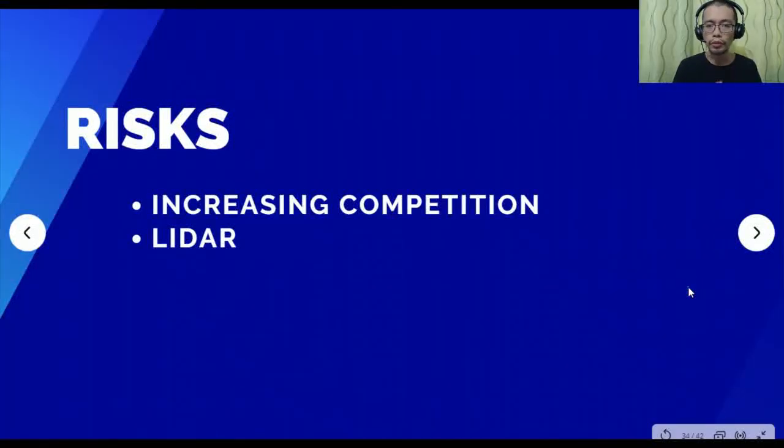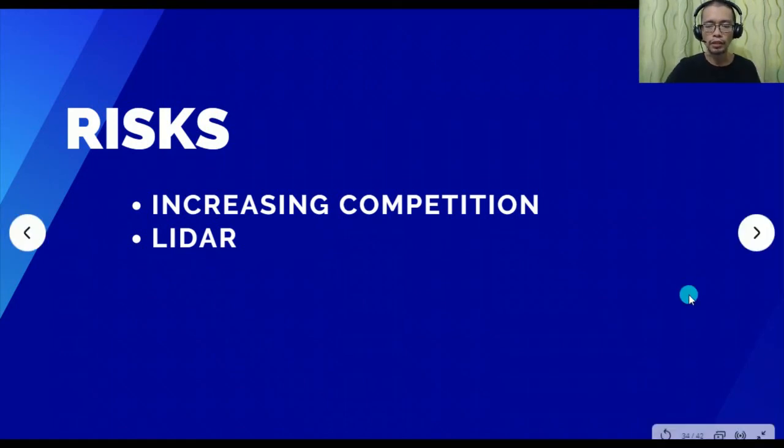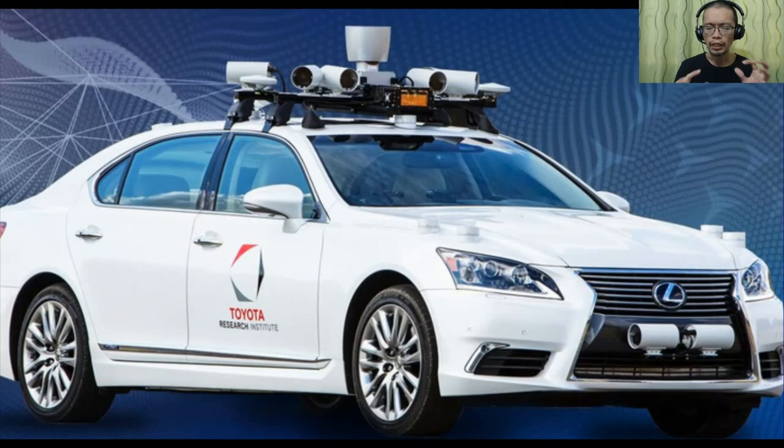The next risk for Tesla is LiDAR. LiDAR is a laser-based system for implementing computer vision. Right now, Tesla uses optical cameras for computer vision, so they're not using laser technology or LiDAR for their self-driving capabilities. And the main reason for that is LiDAR is very bulky. It's not cool to look at all that LiDAR equipment, in addition to the prohibitive cost of buying LiDAR.